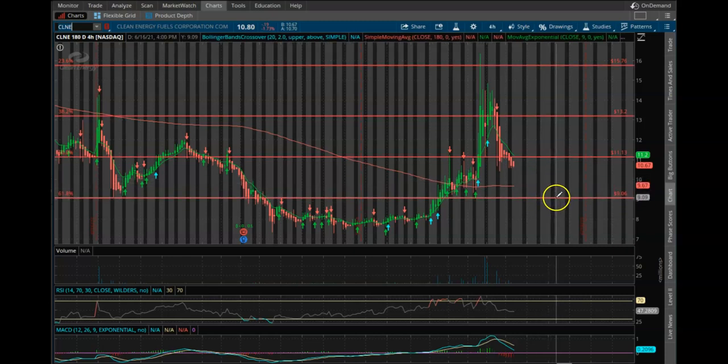Or even around $9. If we get anywhere in the nines, or even really in the tens, it's not a bad buy. But specifically, if it gets into the $9 range, then that's where I would look to potentially get in and swing it up. So right now we're currently at fair value. If we dip further down, then we're going to be undervalued, which would be somewhere anywhere really in the $10 or the $9 level.